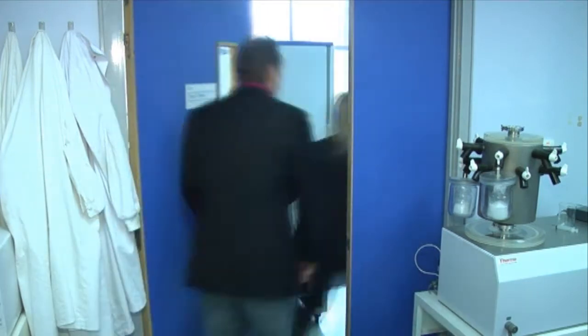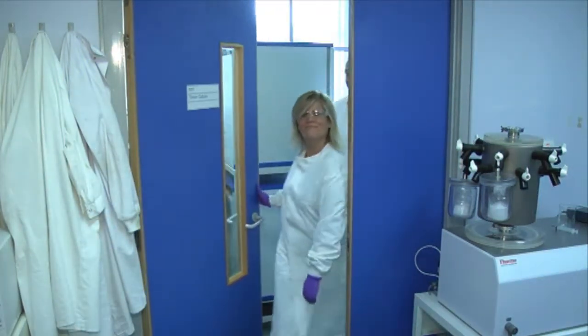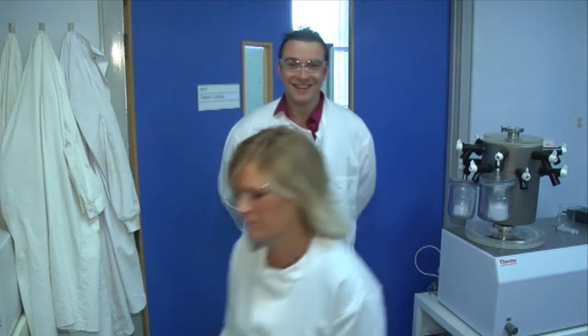So, that's the lab, that's where it all happens, but we're not allowed in there yet. Oh no, before they let us anywhere near a pipette or a petri dish, we're going to have to get ourselves geeked up. Is it called geeked up? I think so. Okay. See? Geeked up. They only had a small.